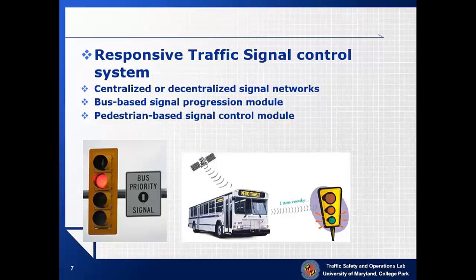Okay, so quickly I give you a general idea about the responsive traffic signal control system. You need to be responsive. Nowadays you cannot continue to use a dumb system, called pre-timed systems. A responsive system can have different levels, not necessarily so-called adaptive signal control. Basically, your system has the ability to respond to a major incident.